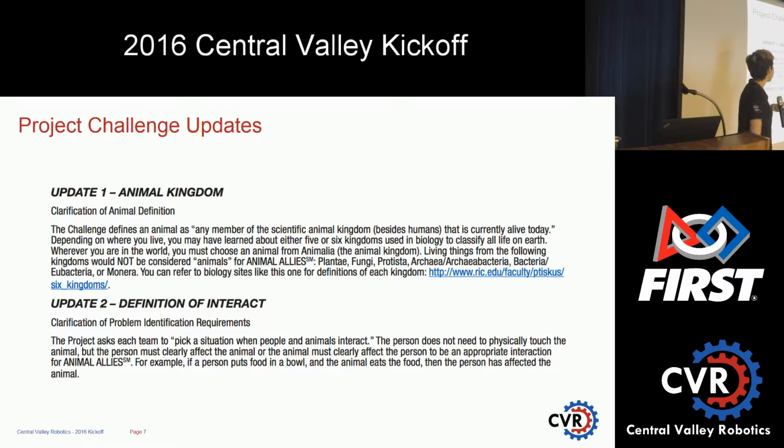And then the definition of interact has already been clarified. The kids need to pick a situation in which animals and teams interact. However, the kids do not have to interact with an animal during their research. They need to research the interaction. They do not technically have to interact with the animal themselves, for safety reasons. And interact doesn't necessarily mean touching the animal. Again, it could be feeding the animal, things to that extent. It doesn't have to actually be when they touch.